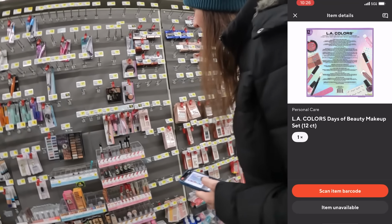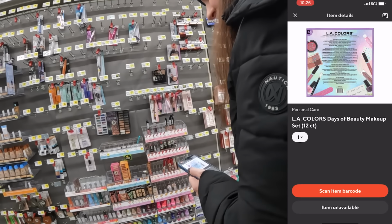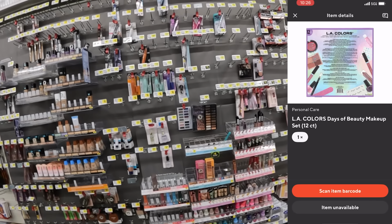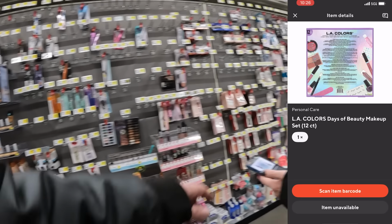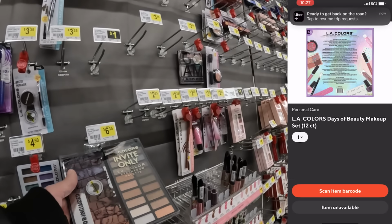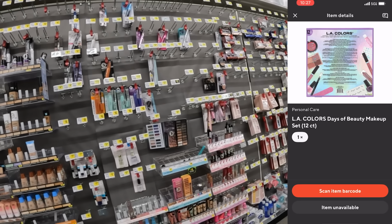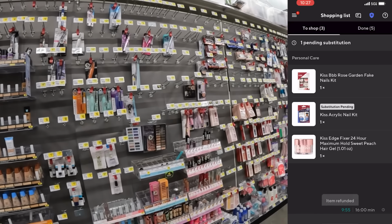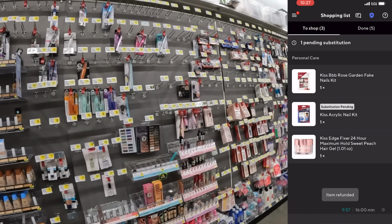All right, so now we come over here and we're looking for this thing. LA Colors. And it looks like this, it's a palette. It's 12. This isn't it, right? No. I don't see anything that looks like that anywhere around here. Yeah, so item unavailable. Confirm. I'm telling you, the item's unavailable. I think it's because the app is being stupid.